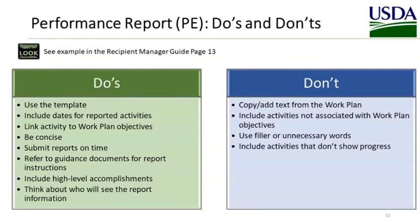We want you to include all major activities or high-level accomplishments associated with the work plan objectives, these activities that show progress. We want you to ensure each entry includes the activity date and the work plan objective addressed, and make sure all significant changes in the work plan have been requested in writing and approved by your program manager prior to deviation. We ask that you don't copy the text from the work plan for the objectives. We're going to do that for you.